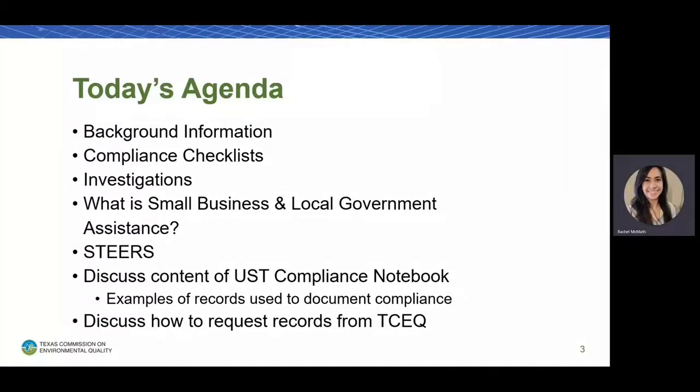Here's an overview of what we'll discuss today. First, we're going to go over the investigation process and the different checklists that can be used during an investigation. Next, we'll talk about the assistance we provide at SBLGA and direct you to resources that you may find helpful. We will then go over the contents of the UST Compliance Notebook, which has examples of records that are needed to show compliance. After I'm done with my presentation, we will have a brief Q&A session before taking a short break and switching presenters. When we get back from the break, Becky will finish going through the UST Compliance Notebook. She will also talk about how to request records from the TCEQ. When she's done presenting, we will have another Q&A session, so please remember to post your questions in the Q&A panel.